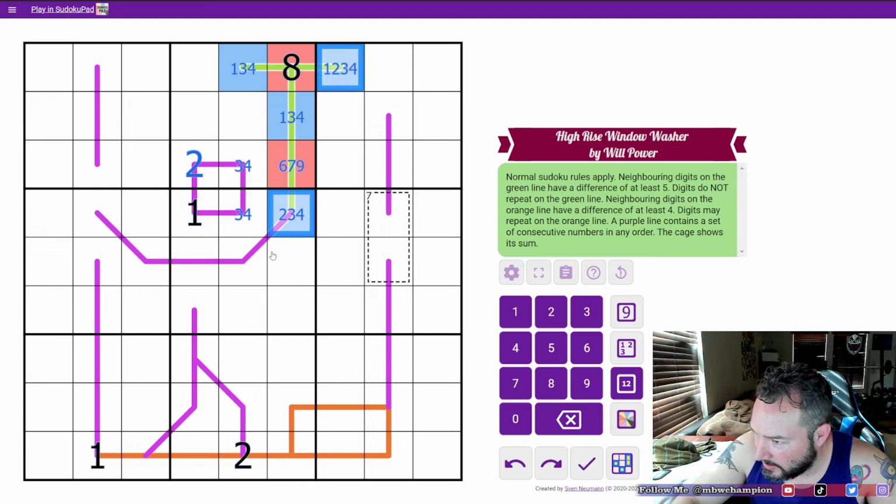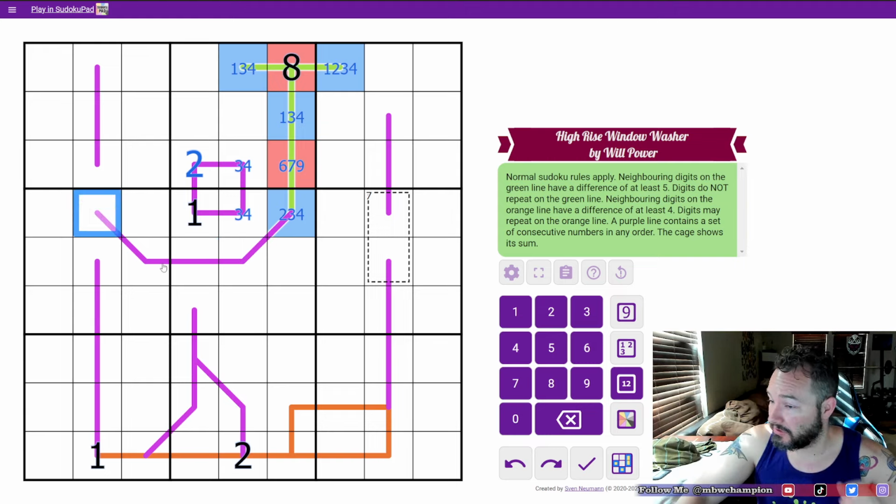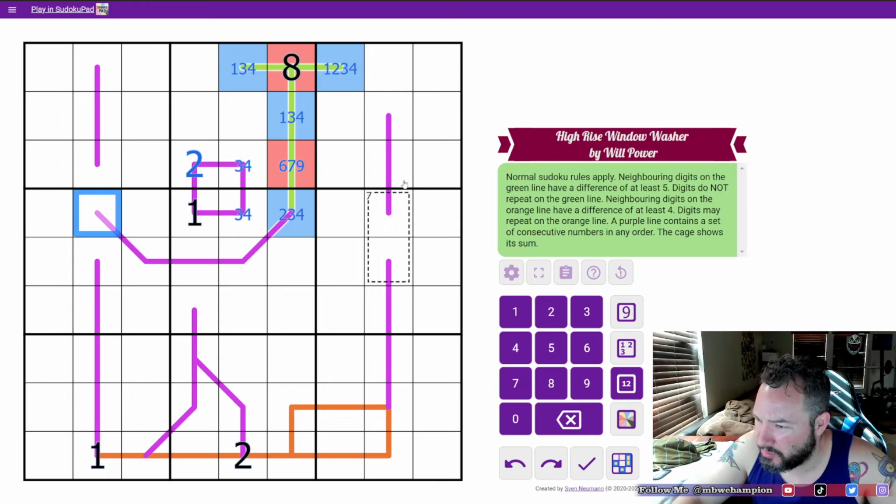One thing I could say is, since this is consecutive, I was going to say, like, can there be a 1 here? But the 1 sees here, sees here, sees here. So there can be a 1 here, potentially. But what's the highest this can go? 4, 5, 6, 7, 8. So there can't be a 9 in there. Just FYI. I don't want to mark that because there's too many options to do. So I'm just going to leave it like that. But that's good to know, for example.